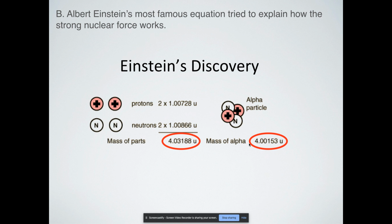And so that seems like it violates the law of conservation of matter, right? The law of conservation of matter says that matter doesn't just disappear, mass doesn't just disappear. But here it seems like that does occur.